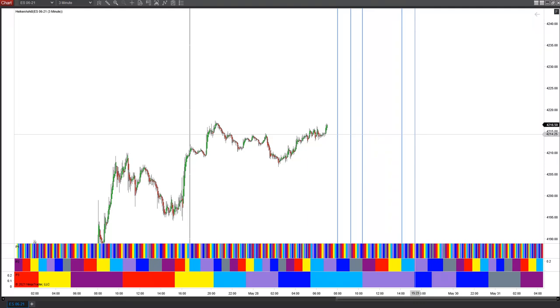Okay, so there you have it. That's it for the week. The trend projections worked out pretty well. There are some other little subtleties maybe we'll get into some more next week. So we'll see how we close out the week.